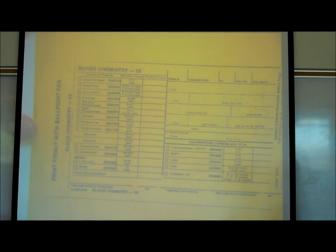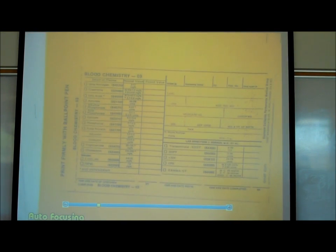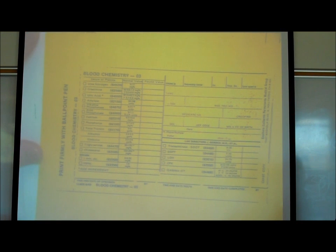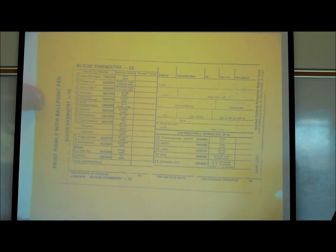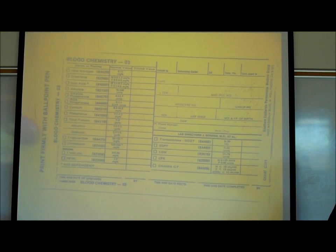Here's another lab form I stole. I go into hospitals in the middle of the night, sneak in and stealthily steal their lab forms. Now, actually, I go to hospitals all the time and say I'm a physiology teacher and I'd like to see some of their forms because I'm getting used to my class.